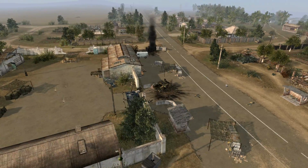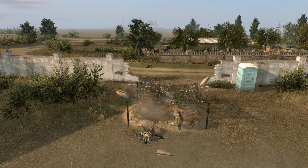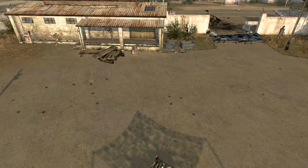which still has plenty of US defenders holding it down. BTR coming into play though. It's going to be very difficult for the remaining US defenders here to hold that back. They're quite quickly shot down.